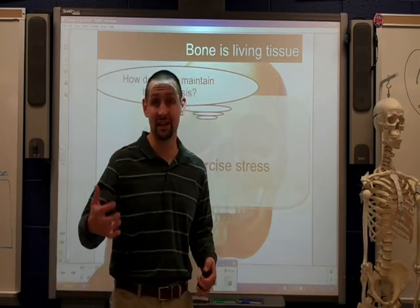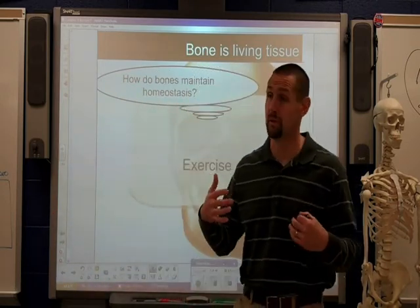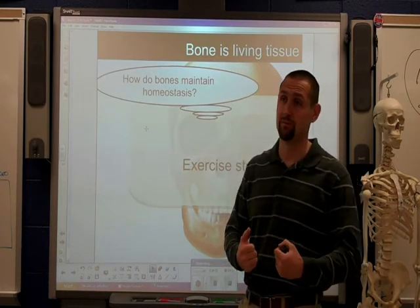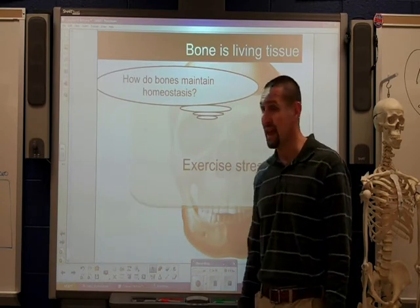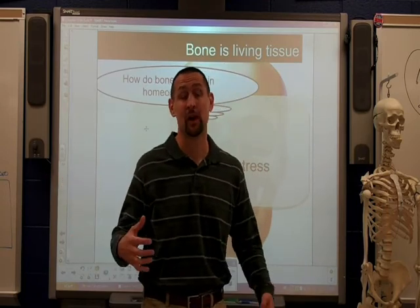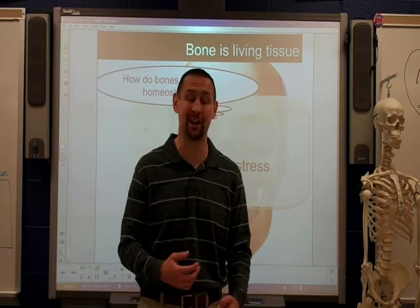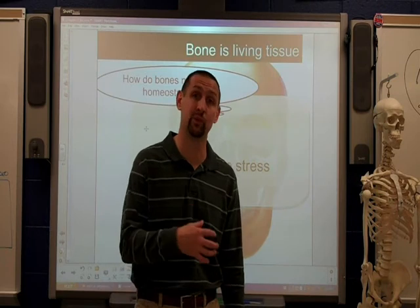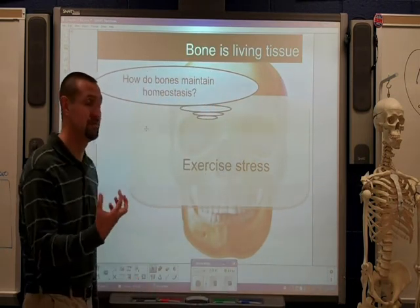So as ladies are getting older, one of the things that doctors often encourage them to do is to engage in some weight-bearing exercises so that as their muscles pull on their bones, they can get stronger. An astronaut, for example, that spends weeks in space without the force of gravity pulling on their bones, without the ability to have weight-bearing exercise because they're in a zero-gravity environment, their bones often get very weak as a result because there's no stress from that exercise to keep them strong.